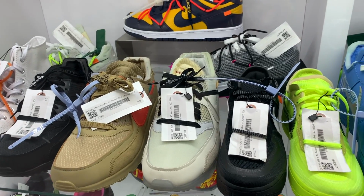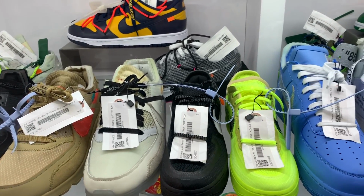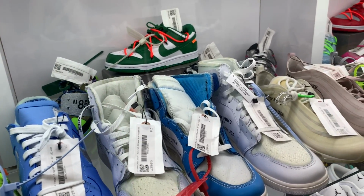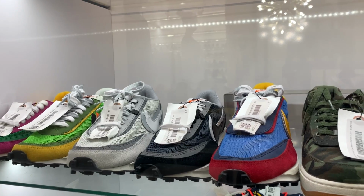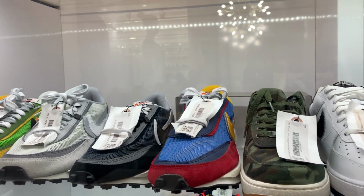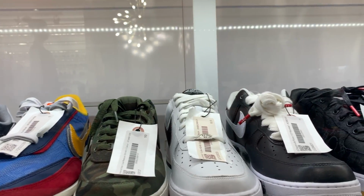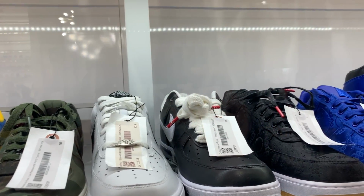You use a QR code to check out the price and sizes available of all the sneakers that they have. So all of the sneakers actually have tags with QR codes. You use your phone, then you go to a site and it tells you what the available sizes are and the price. I won't go over every single sneaker that's there because that will just take forever. So here are some of my picks.